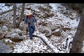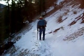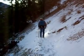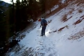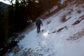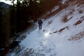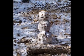Dale continues to make his way along the trail. And having to be pretty careful in some spots because the snow had a tendency to be a little bit slippery, of course. So using a bit of caution is the way to go. And then, lo and behold, we found this snowman, placed there by a previous hiker. Obviously a male snowman.